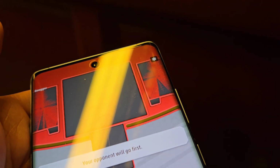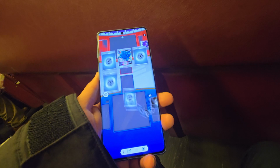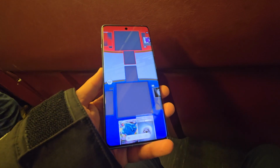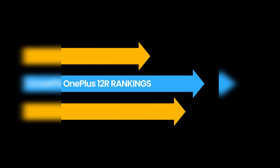Today I'm going to talk you through 8 categories that I'm ranking from 1 to 5 for each category. At the end of the video, I will let you know where the OnePlus 12R ranks. So the first category I got is the cool factor and design.